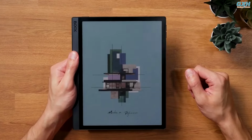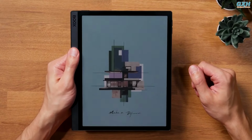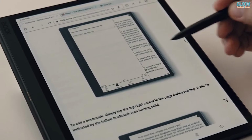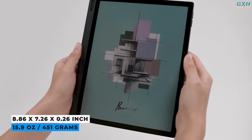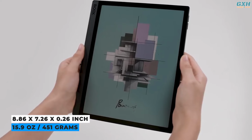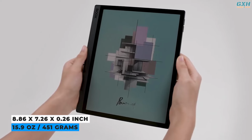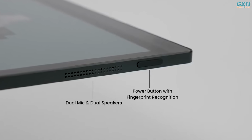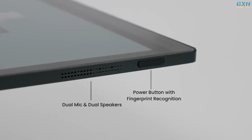are right-handed. Although the Tab Ultra C Pro feels lightweight in the hand, its superior aluminum structure should withstand daily use. It measures 8.86 by 7.26 by 0.26 inches and weighs only 15.9 ounces. A power button with a built-in fingerprint sensor is located on the top left side, adjacent to a speaker grill.